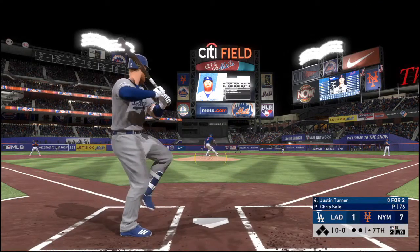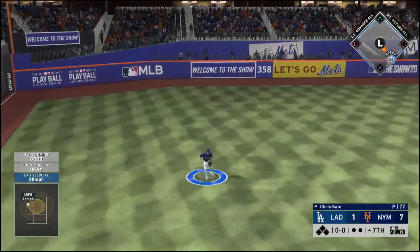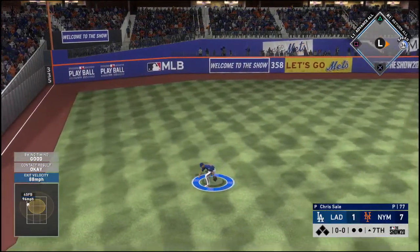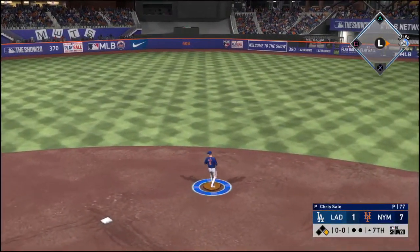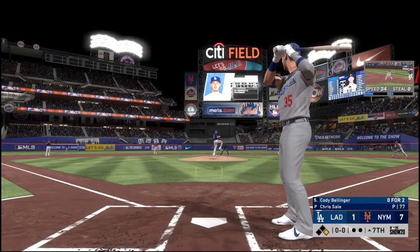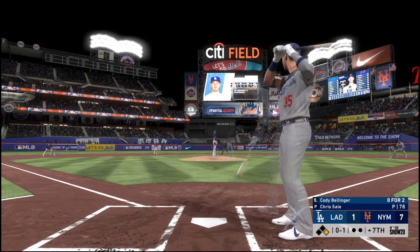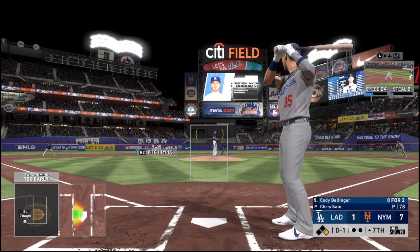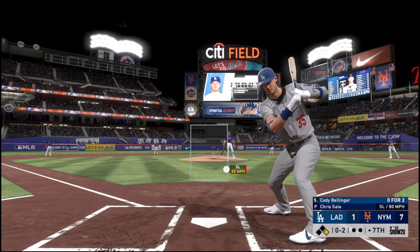It doesn't look very promising so far in this one as we move into the later innings. Down the line, that gets down. He's got himself a base hit. So the Dodgers get their leadoff hitter on base to kick off the inning. Cody Bellinger at the plate now, as Sale will get the upper hand to start the at-bat at strike 1. 0 for 2 for him to this point. Swing and a miss. It's 0-2.